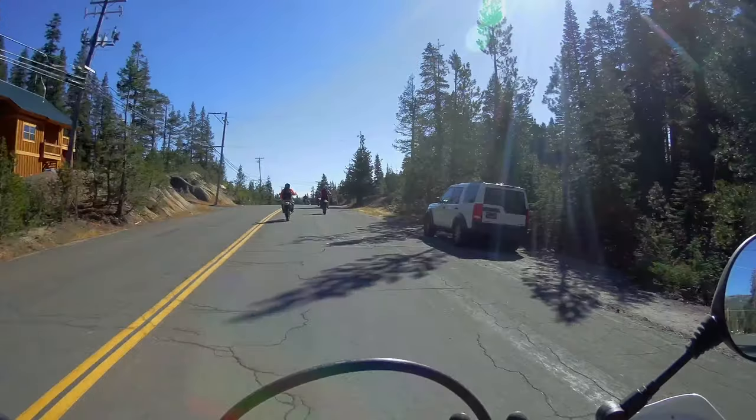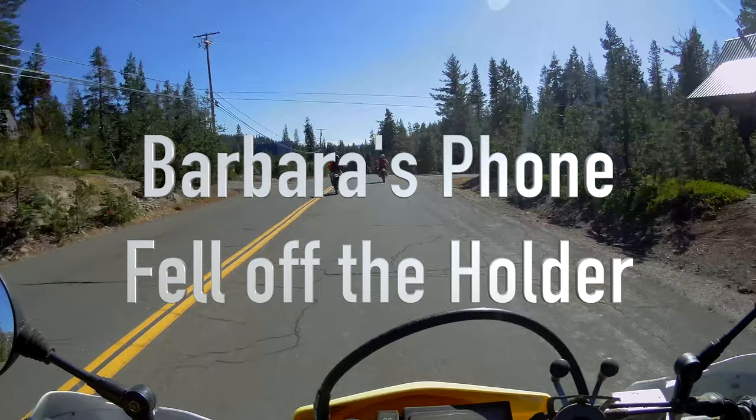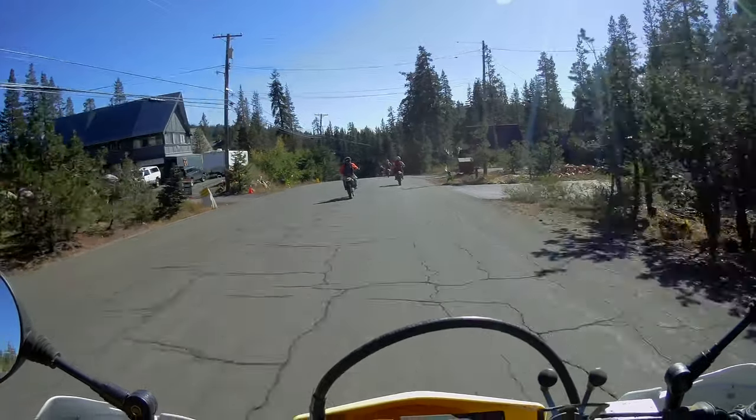Okay, so a small group of us cut off. We left, one of the riders lost her phone, so we're gonna go try and find her phone on the way back, and the rest of the group will meet up with us.